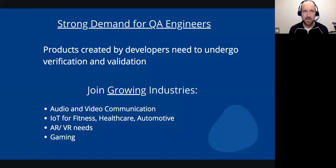There's a ton of companies out there hiring for QA, like Zynga. Zynga frequently has QA job posts out there, looking for people to test their games. And there are other companies too, such as Rooster Teeth and some other ones.